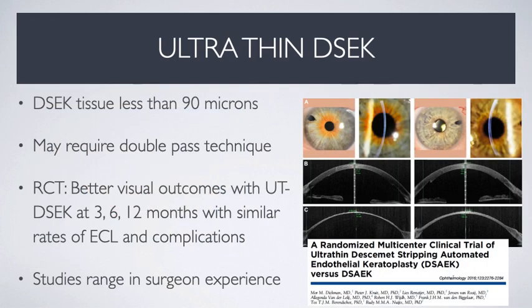Not all DSEK is necessarily going to have worse outcomes as far as vision goes. There are some patients that need to have a DSEK, for example. And so DSEK tissue less than 90 microns is considered ultra-thin DSEK. And it may require differences in techniques, but you really do see some better visual outcomes in ultra-thin DSEK compared to regular DSEK if the patients are candidates.